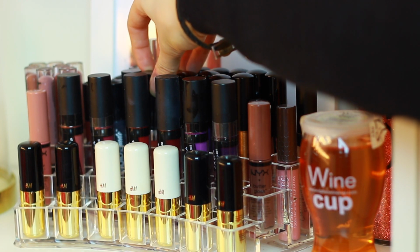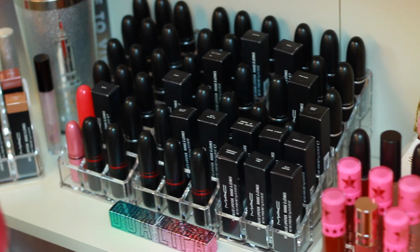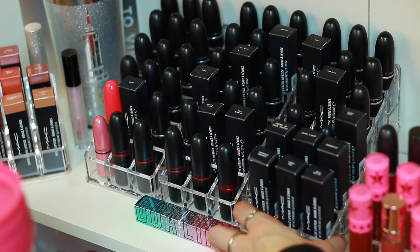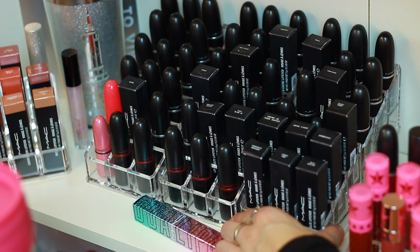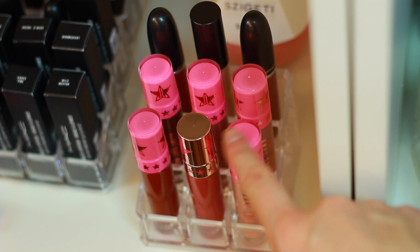Then I also have this lipstick display where I keep some of my liquid lipsticks. So we have NYC, we have NYX, and a lot of good stuff. In this one I have all my MAC lipsticks, so I set together a display by using 9 containers, and we also have some Jeffree Star lipsticks right here.